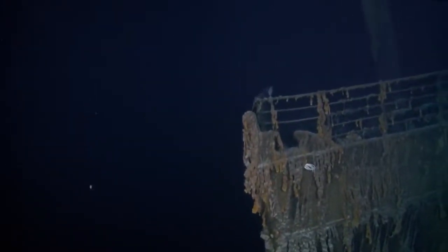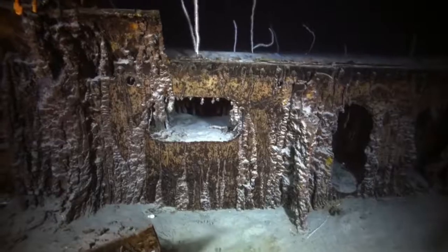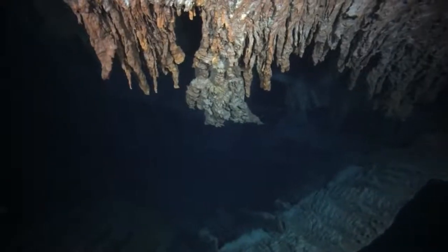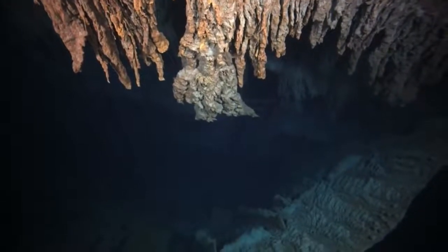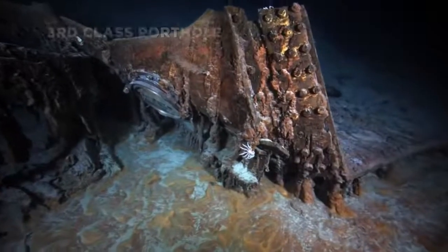100 years after Titanic goes down, the most complete 3D exploration of the wreck site brings new meaning to first-hand accounts of the sinking. Almost 2 hours after the collision with the iceberg, many of Titanic's passengers are still trapped below deck, behind locked gates.